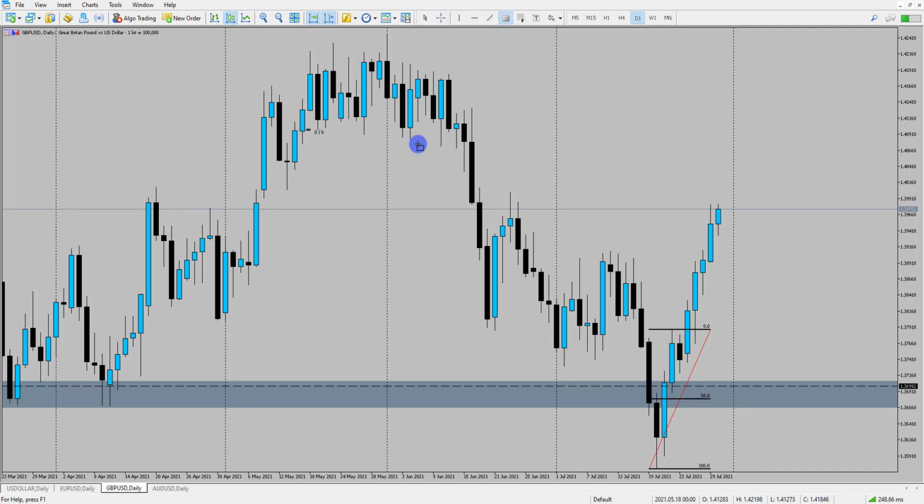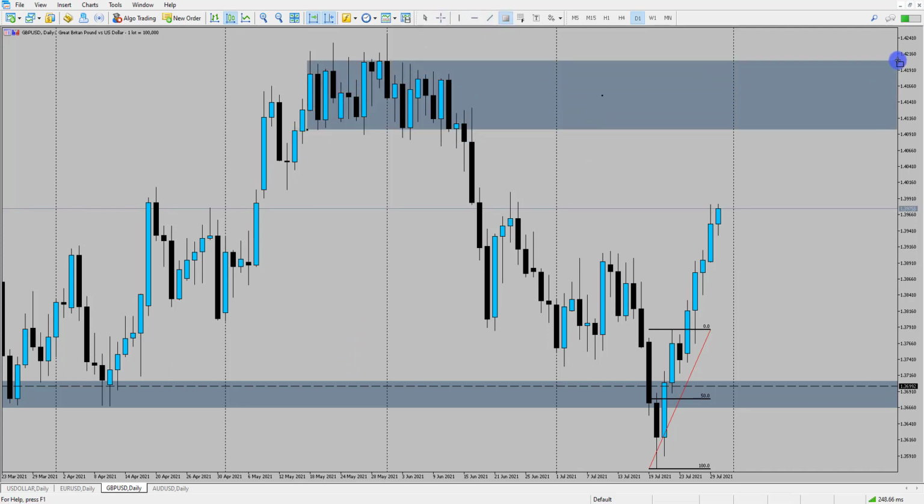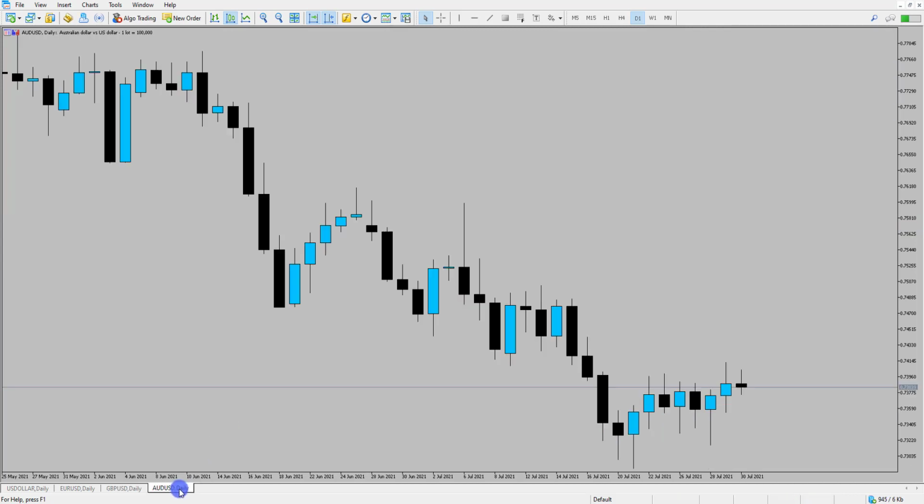Pound could head all the way back up into this area here, because there was a lot of buying and selling going on at this point. So that would be interesting to see if we could get maybe back up into this area there on an overall longer term move.